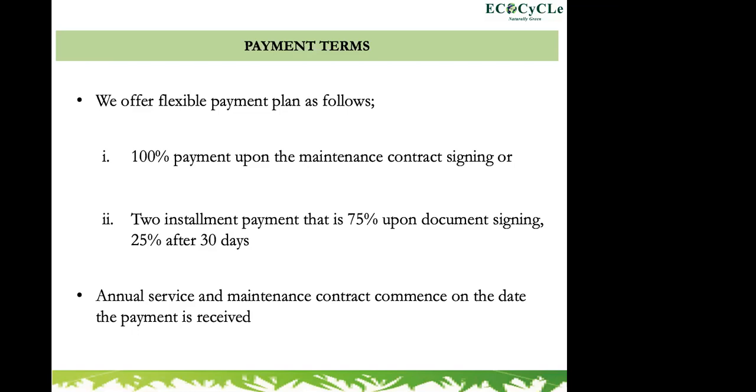So once these payments are made, we are able to visit your site and check the system operations. And if there is any issue, we can also advise. The annual service and maintenance contract commences on the date the payment is received. Okay, that is all about the financial part.